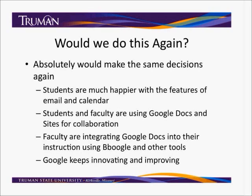Would we do this again? I think we would absolutely make the same decisions again. The students are much happier with the features of the email and calendar. The students and faculty are using Google Docs and sites for collaboration, and we're seeing more and more of that every day. They can share things and just work together in ways that weren't possible before.